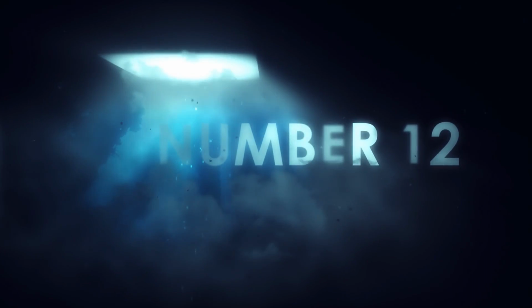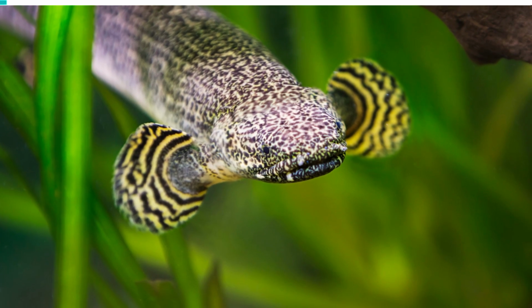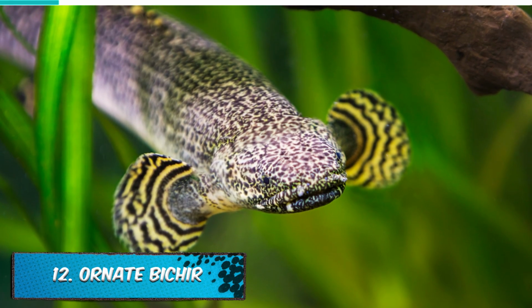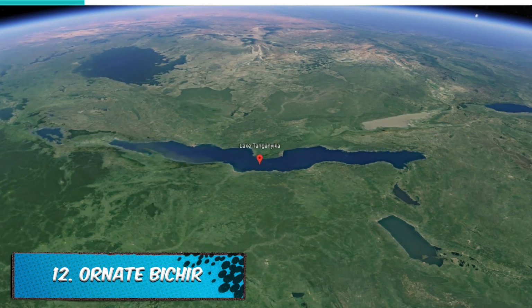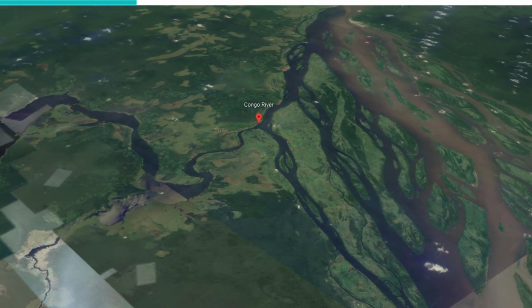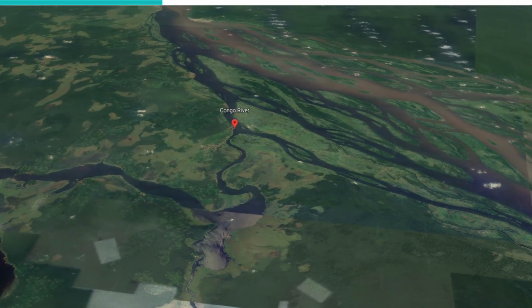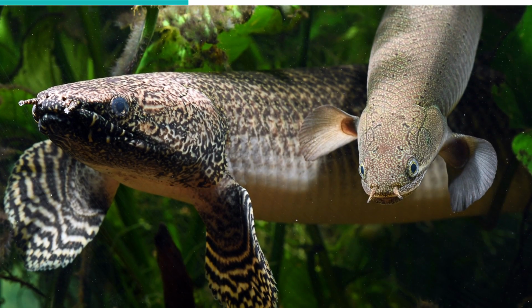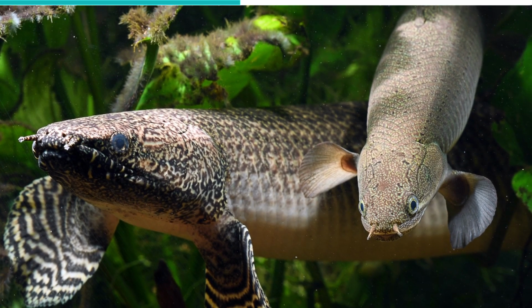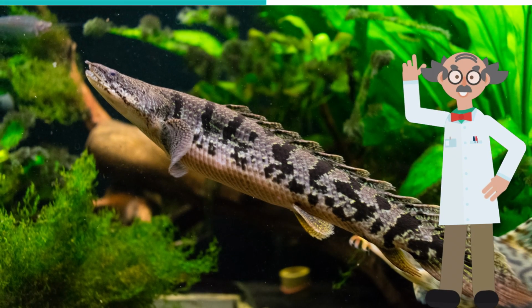Number 12. Ornate bichir. The ornate bichir is a truly beautiful fish. Also called the dragon eel, it is a bony fish found in Lake Tanganyika and the Congo River Basin in Central and East Africa. It has black and yellow patterning on its body, head, and fins with 9 to 11 dorsal spines. It can also grow up to 24 inches in length.